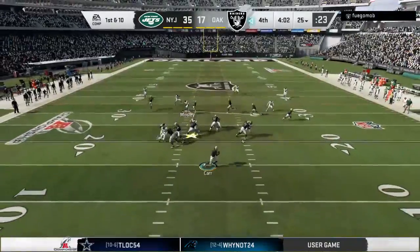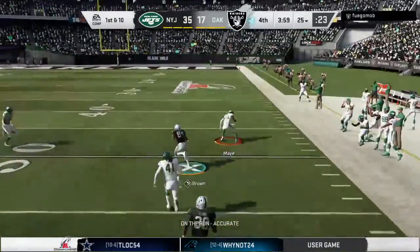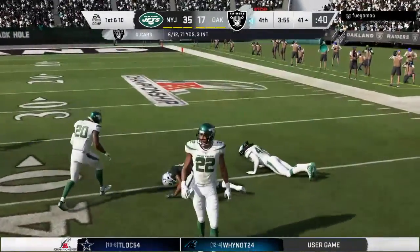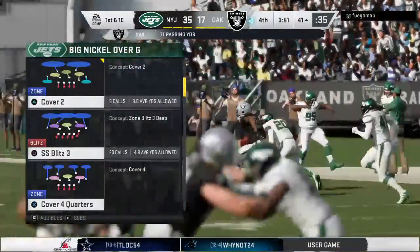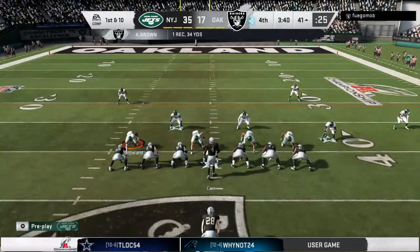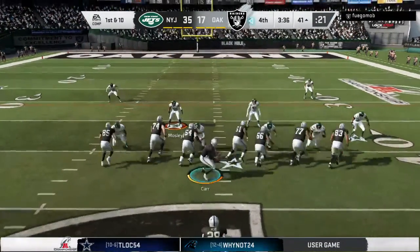They may have to change things offensively to try and settle things down, not just for the guy throwing the ball, but for the rest of the offensive unit, because his confidence has to be shaken a little bit. And you just wonder, is the backup going to start to warm up a little bit over on the sideline? A big play on the catch and run, covering 34 yards. So the big play gets him across midfield now for 1st and 10.